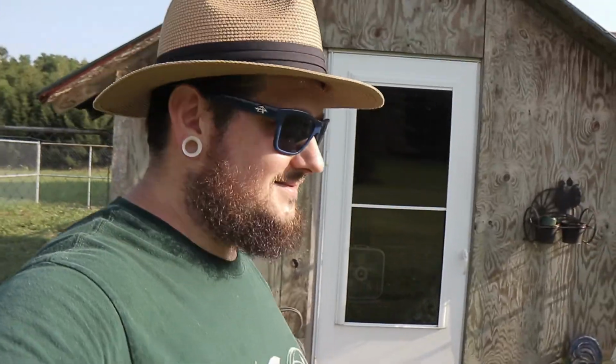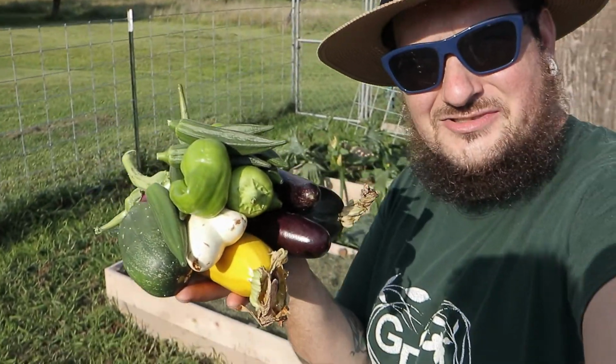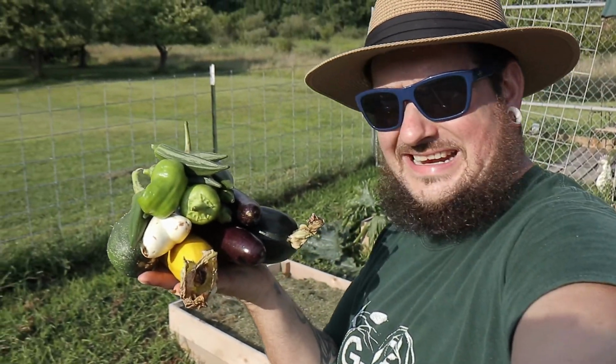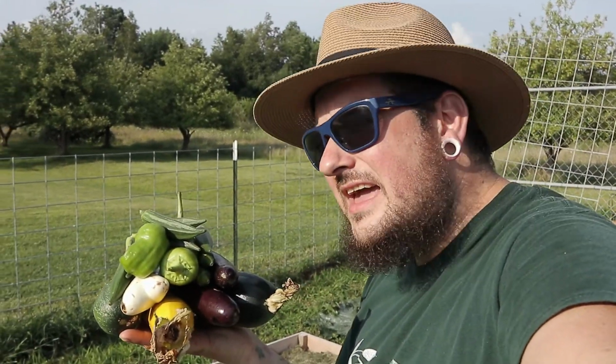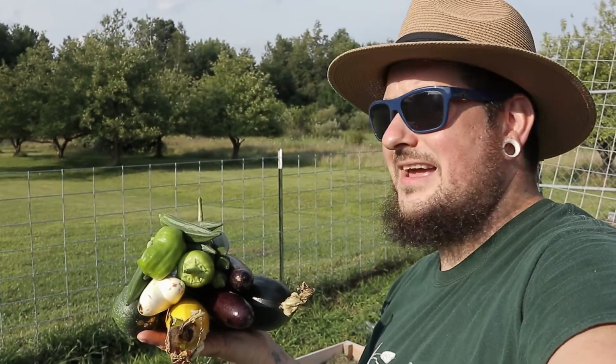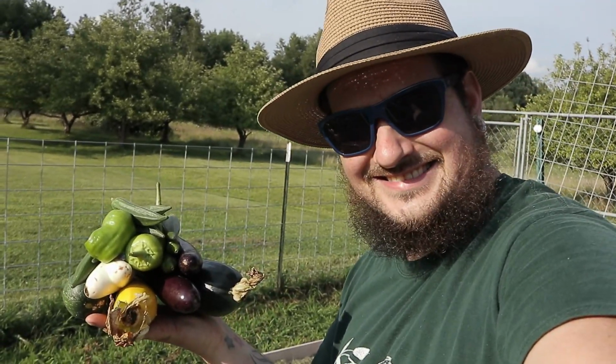This is what our harvest kind of looks like. There's a little bit more okra, a lot more okra actually. Not too shabby for just coming over here and raiding it in the middle of their camping trip. So Mom and Dad, thank you for going camping, because we are going to be eating so good this week, I tell ya.